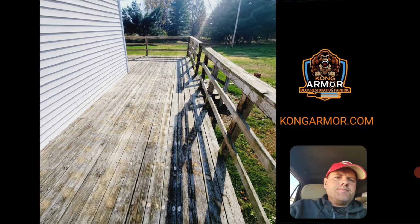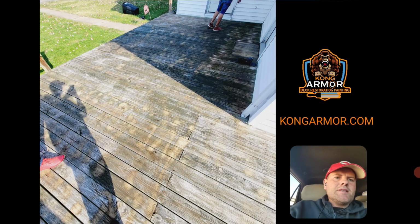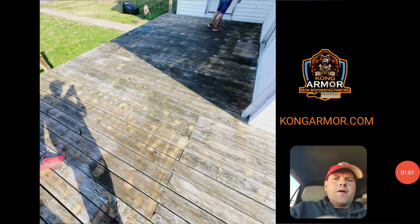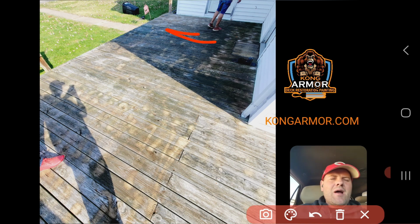Believe it or not, even though this deck was filthy, and you can kind of see here how dirty it was, you can see over here where this guy's standing. Hold on here, let me show you guys. You see over in there, you see all that black? That's kind of how this deck was all over when we first got there.